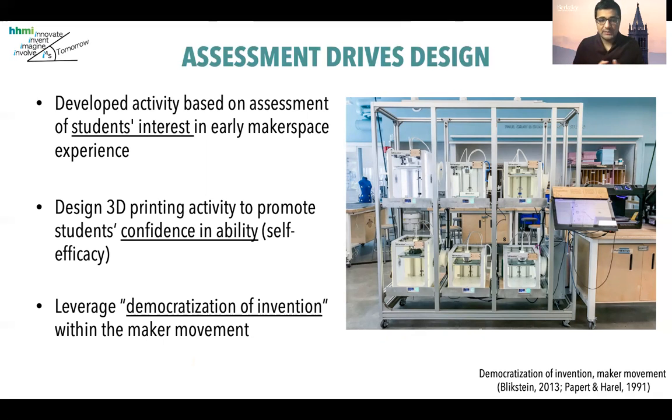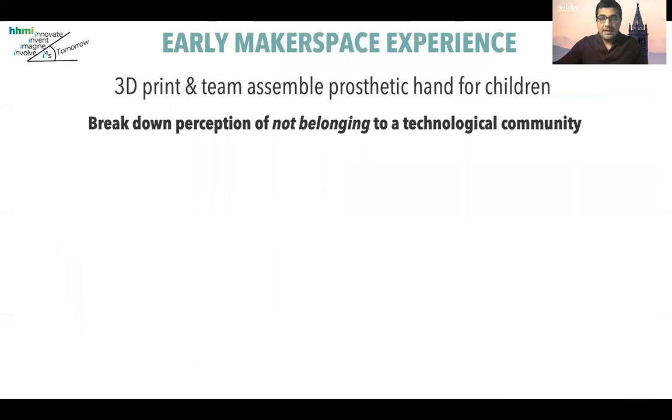And in this whole process, we're leveraging the democratization of invention. And that's more broadly speaking within the maker movement. The idea that makerspaces are popping up left and right, that a lot of universities have makerspaces now. And we wanted to make sure that students who access these makerspaces feel like they belong within these makerspaces. And hopefully we can get that by fostering their confidence and ability, or self-efficacy. So from there, what did we decide?